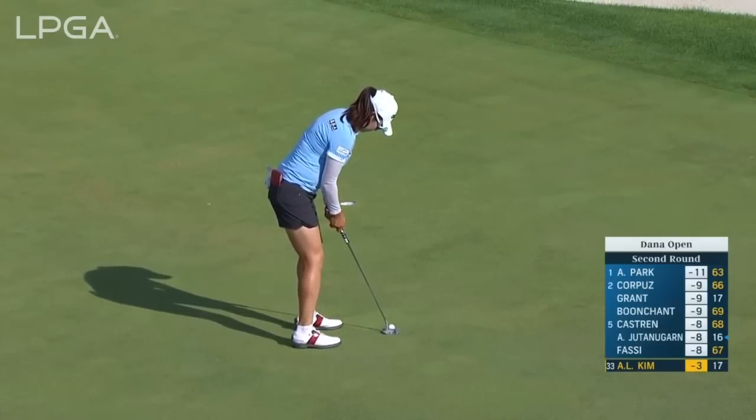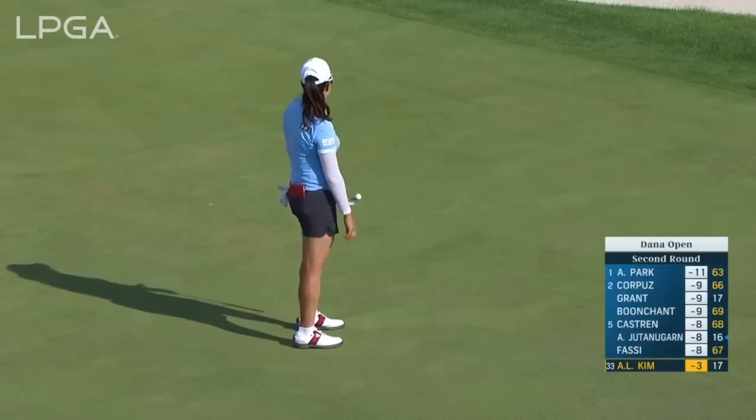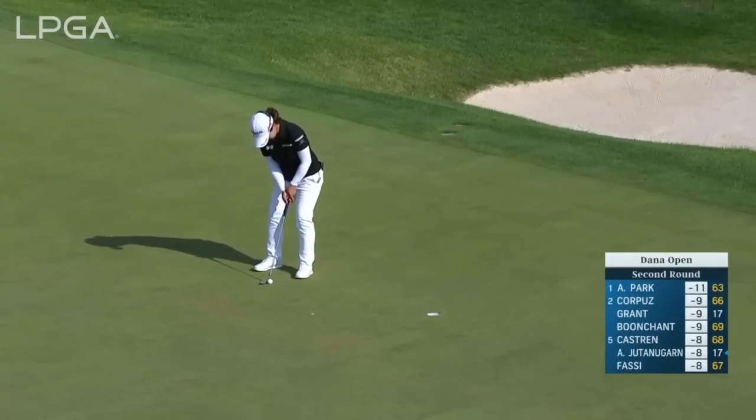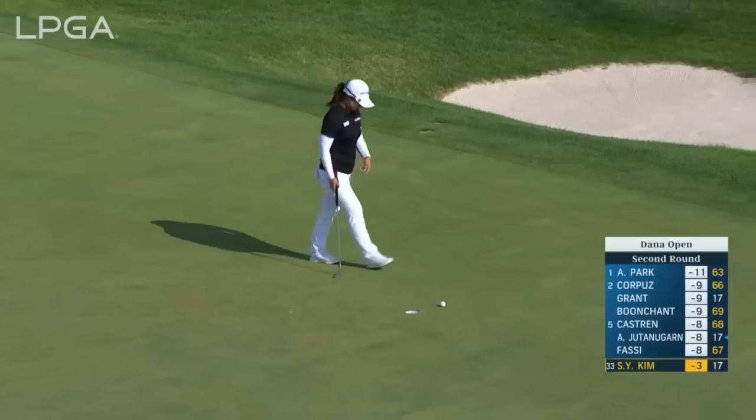Just a bit outside the hole. Let's see, her putter is aimed quite a bit to the right. I don't think it was going to quite break that much. To 18, Se Young Kim for birdie. Ooh.